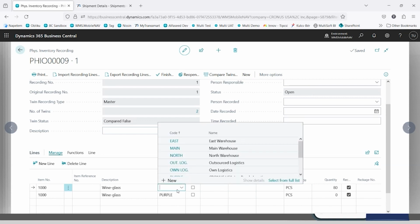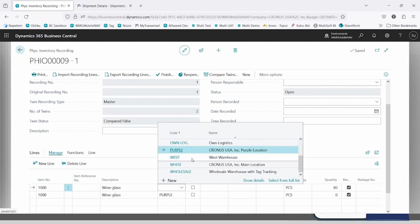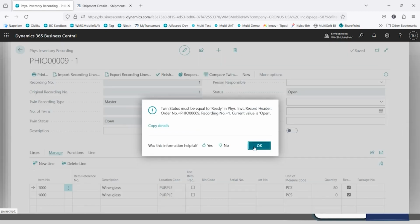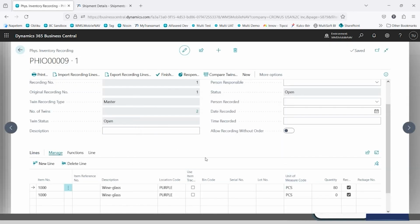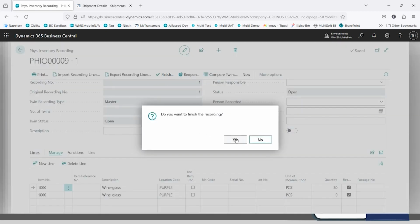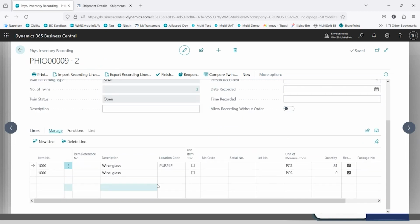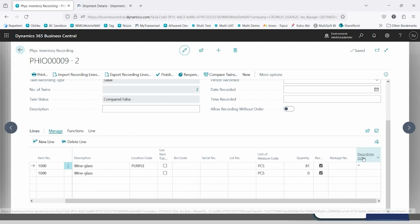Oh, sorry, yeah, iPhone registered here, but still, if I compare the twins, it would still show differences. Yeah, finish. Let's compare. So it's still different, and we have a recordings differ column here, which you can filter on. This also works in MobileNAV.